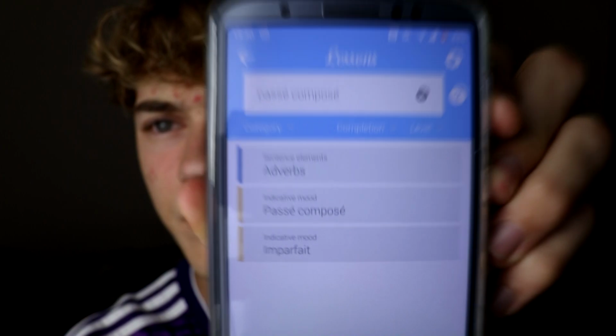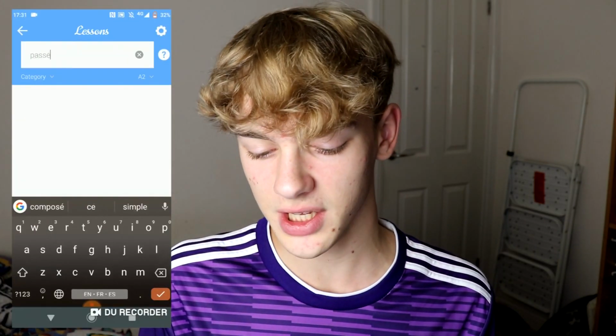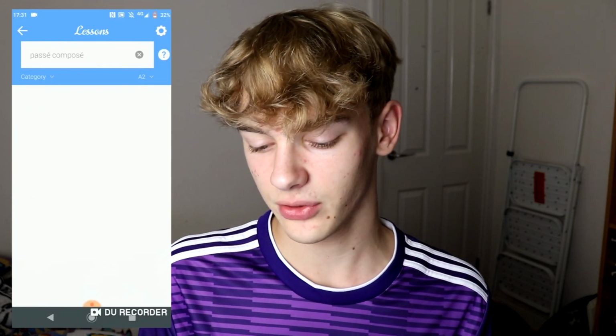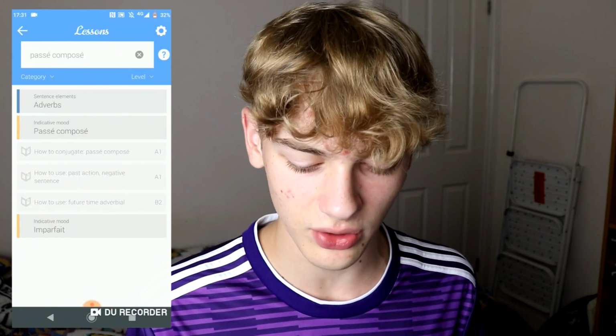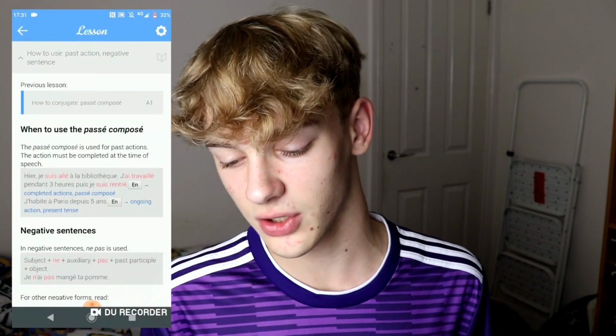When you load it up, it just says Dr. French, enter keyword. So if you enter a keyword, let's say passé composé, it instantly comes up with different sections involving your keyword. So indicative mood, passé composé, how to conjugate, how to use future time adverbial. And then it's got the different levels for the different lessons which you're doing. So it's got A1, B2, etc. And you can also search for lessons depending on your level. So if I put in A2, it comes up with lessons for A2.